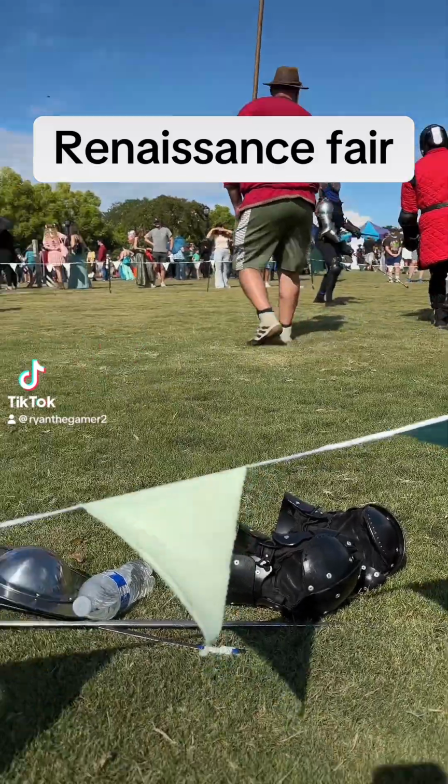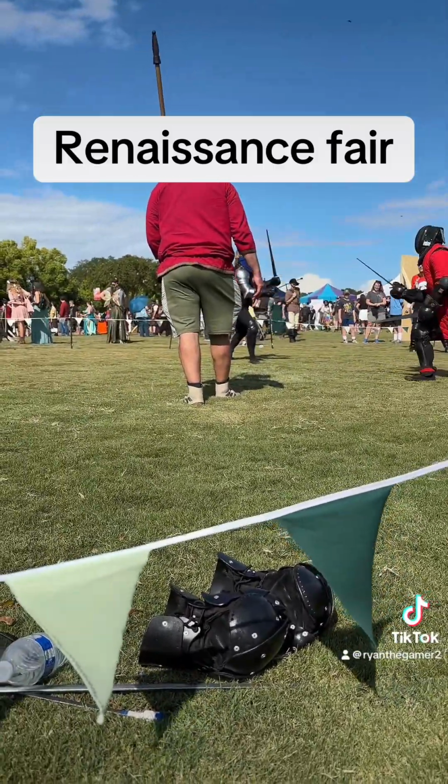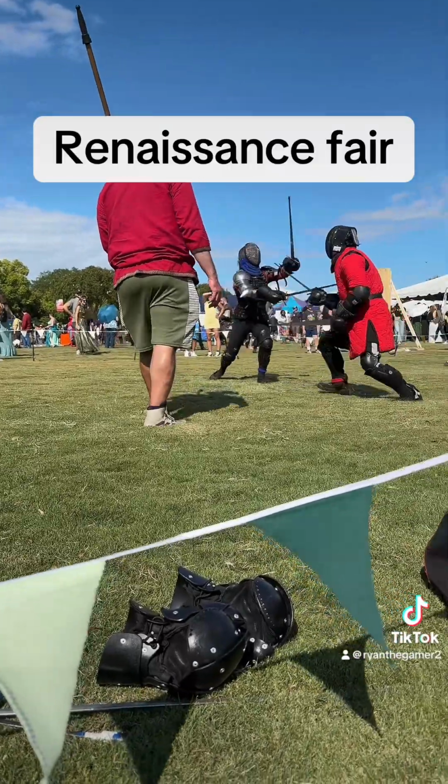Sword that you would see. A lot of these swords and a lot of this gear is specially made for this sport.